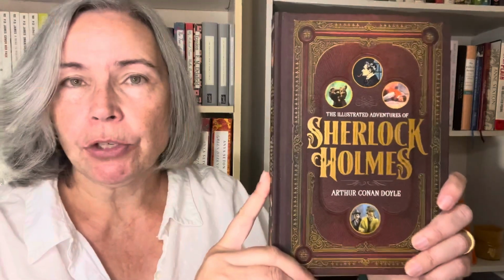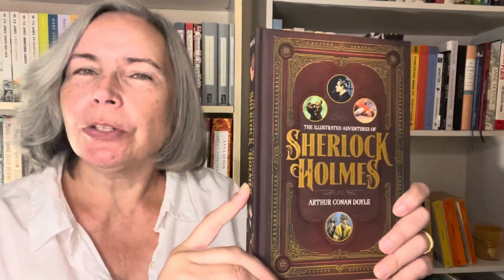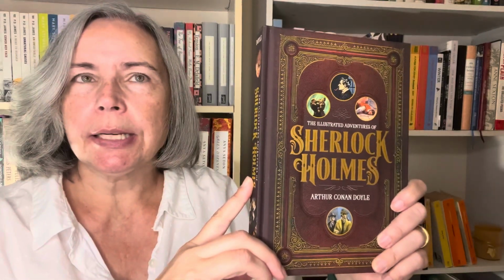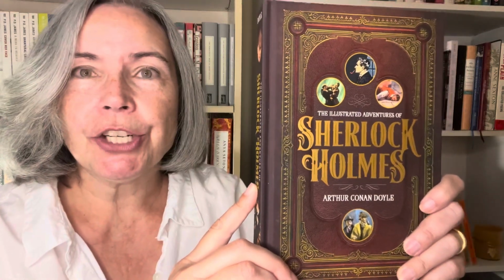And then, of course, it would not be Victober, nor would it be my autumnal bedside table if I didn't have at least one volume of short stories about Sherlock Holmes. And some people love Sherlock Holmes, some people don't like Sherlock Holmes. I didn't used to be such a fan, but ever since I recently rewatched the Granada television series starring Jeremy Brett, I've absolutely loved it.